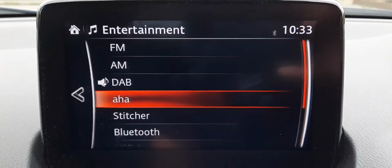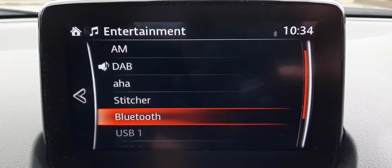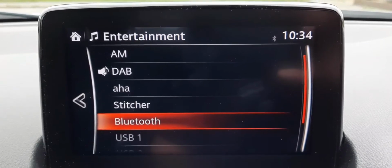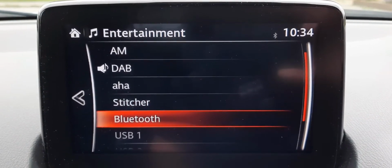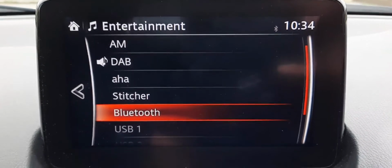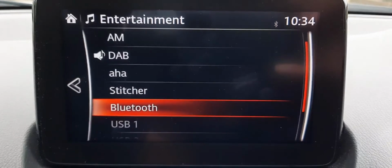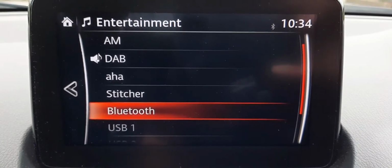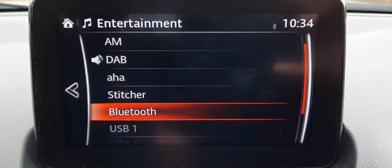You've got AHA, Stitcher, internet channels. I've never used them. As I say, DAB does enough for me. And Bluetooth, you can stream anything from your phone onto here, music-wise. And you can stream from the USBs as well. I often finish off documentaries I've been listening to in the evening on YouTube, or watching on YouTube in the car on the way to work when I've fallen asleep. So, but you can play music through it, etc., etc.